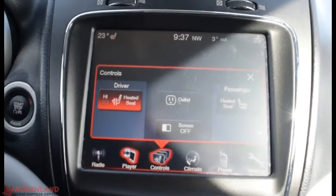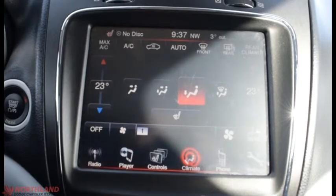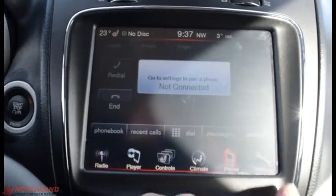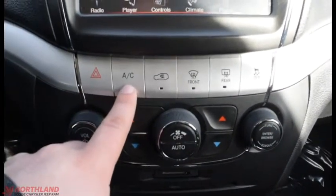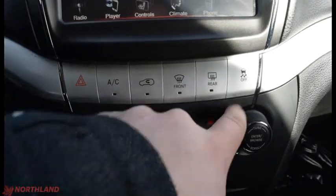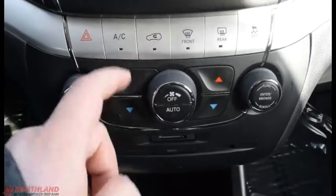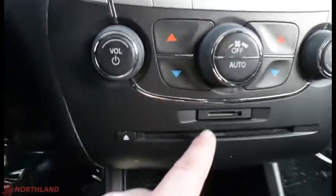You also have your heated seats there and outlet control, climate system, so you have a dual climate for you and your passenger, so you can have different temperatures. Then you also have your phone options here and your settings. Down here we do have our hazard lights, our AC, circulation, front and rear defrost, and traction control, volume up and down with the power, dual climate system. You have your power up and down, off, auto, and your browser there.